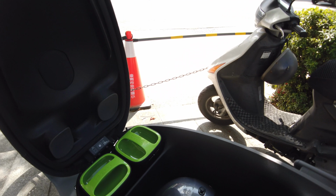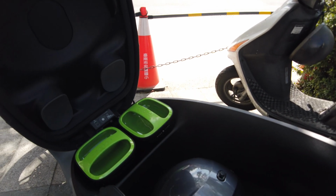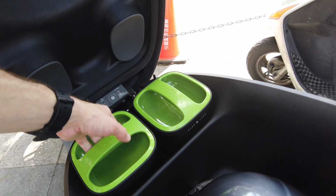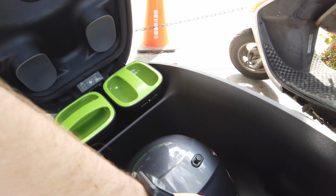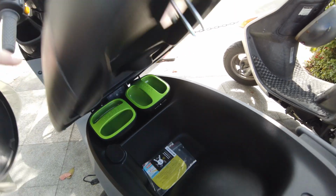So let's take a look. In the back, there are two batteries, which are removable. You just pull these out and exchange them for batteries at a battery station. And you've got space for your helmet.